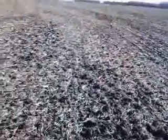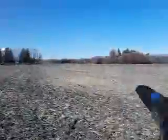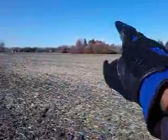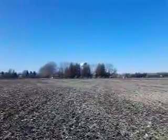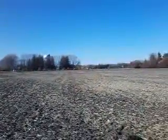Okay, looks like I didn't turn on the camera when I got my first sample. I got my first sample towards the corner of the grave and the houses, and this is Cavalier, North Dakota. That is the water tower there, you can see in the background. Cavalier water tower.